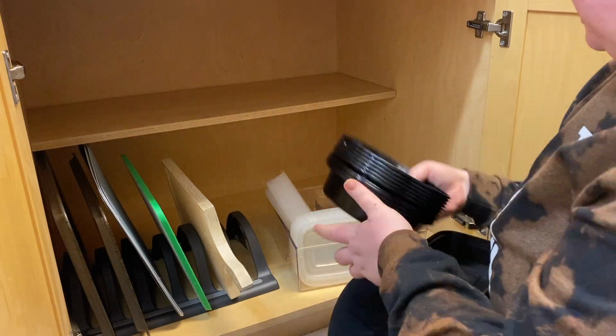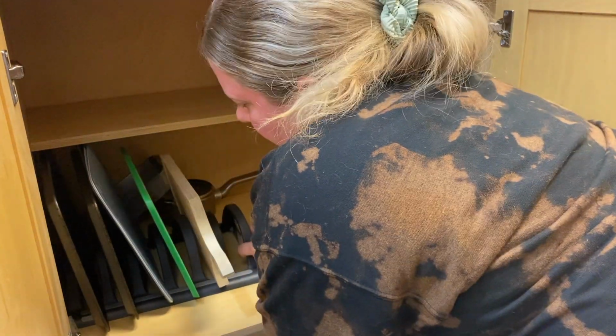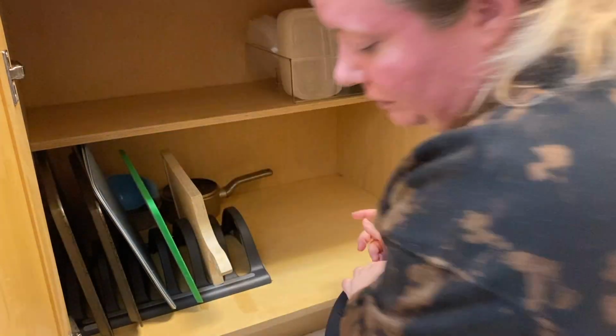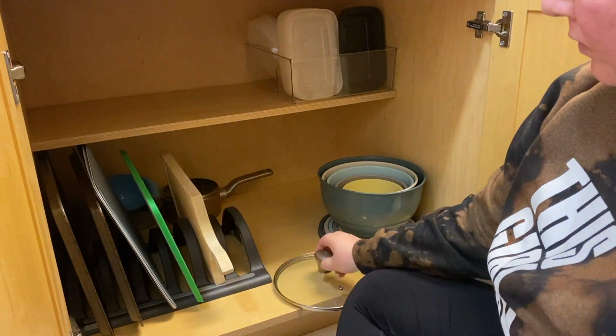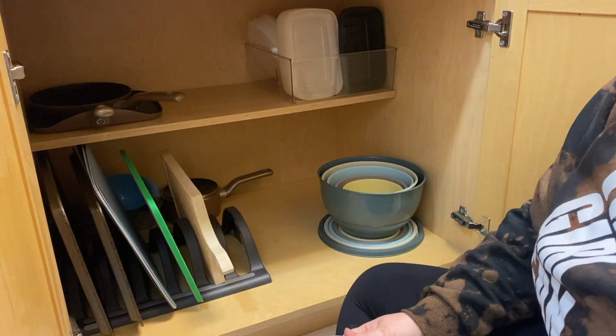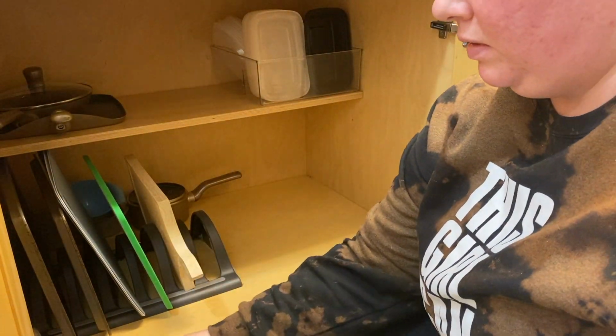So just remember, if you're doing this for your place, whether you have a really, really tiny kitchen like us, like you're in a rental or just in a tiny space, or if you have a lot of space, you obviously would fill it up. But in organization, there is no strict rule book. You just kind of have to go based on what makes sense for you.